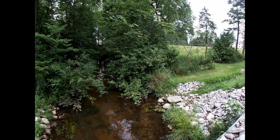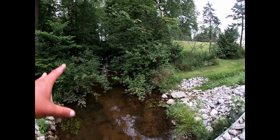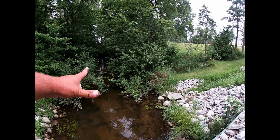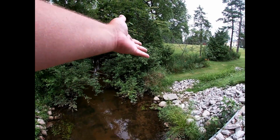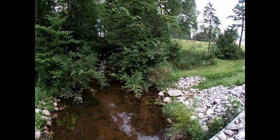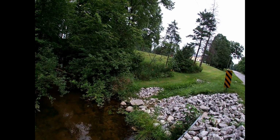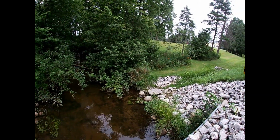It looks so good. And some of you might be like, why don't you just wade in? Well, Ontario, unfortunately, doesn't work that way. If you can't navigate it in at least a canoe without touching bottom, then the property owner owns the land underneath the creek. And it's private property, no matter how you do it. If you can get in there with a canoe without touching bottom, then you're good to go. But clearly I would be touching bottom.